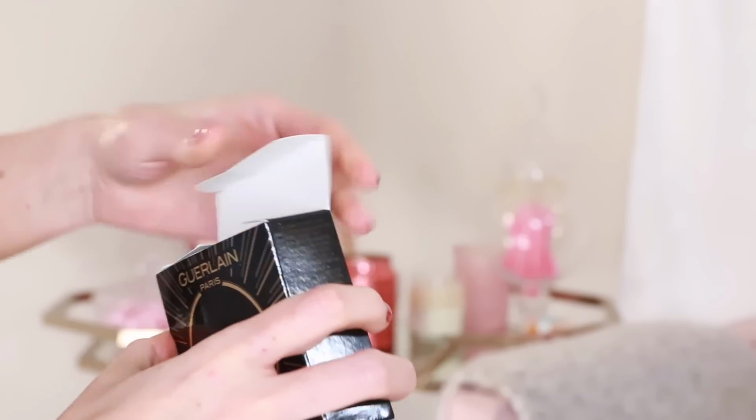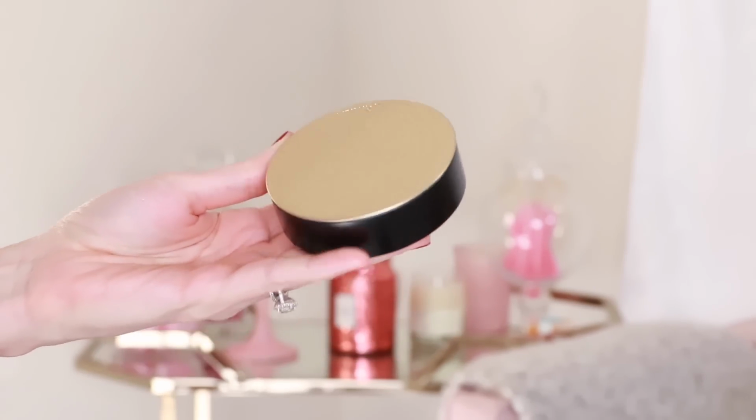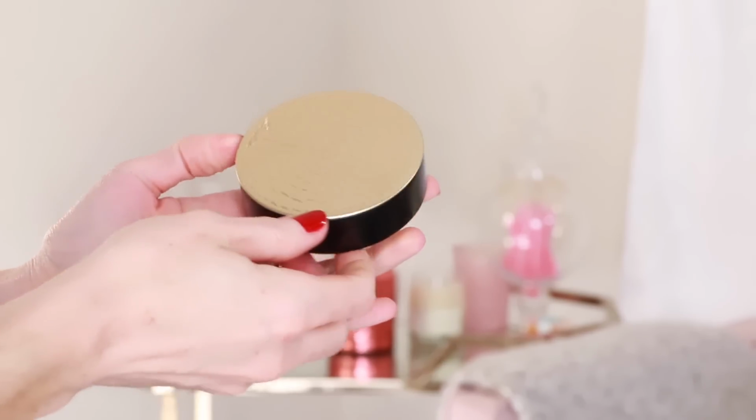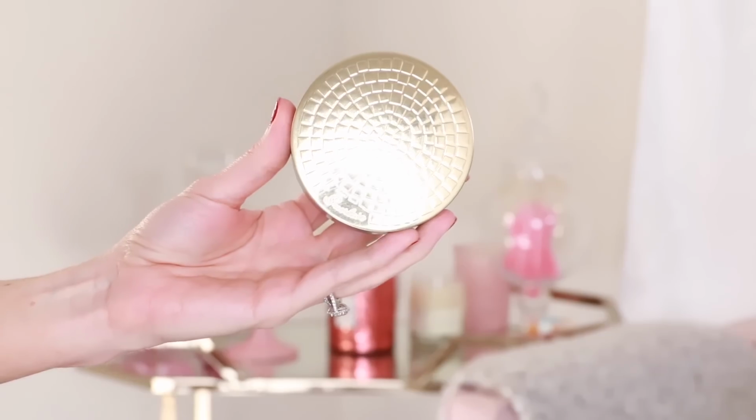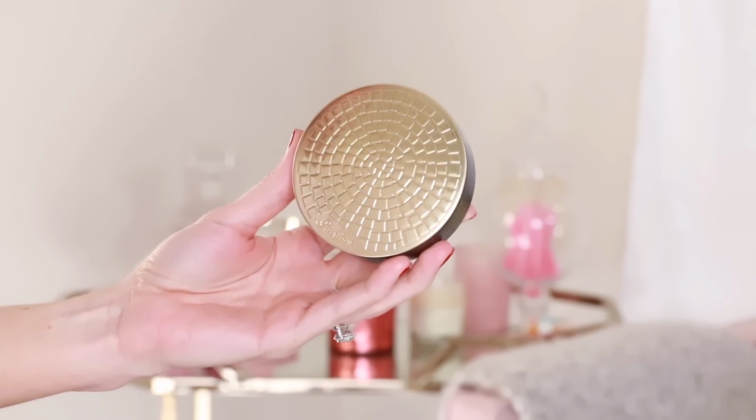And now I'm moving on to this Terracotta Goldenland Illuminating powder. On some websites they call this a bronzer, on other websites they call it a highlighter, so I think it's sort of a hybrid product. Ooh, I love the packaging. It's very thick, the black and gold, very sleek and chic. Of course, it has fragrance.